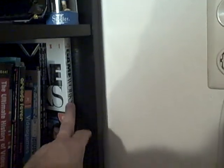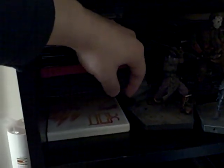I have the Yu Suzuki Gameworks here, even though I can't read it because I can't understand Japanese, but I'm hoping that someday a translation will appear. A few figures from Soul Calibur and another action figure. Here are some of the last Dreamcast games. It's Last Hope. This is my boot CD. This is Under Defeat. And there's Stux.